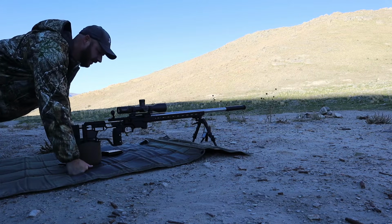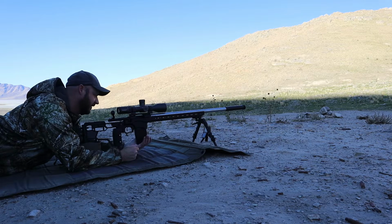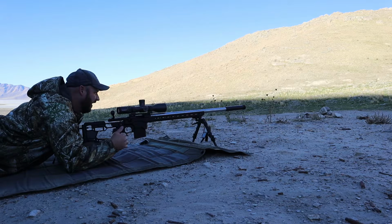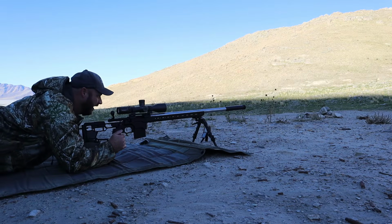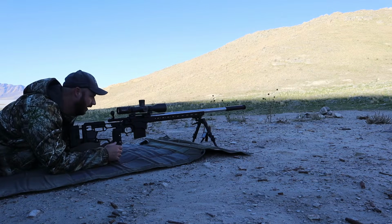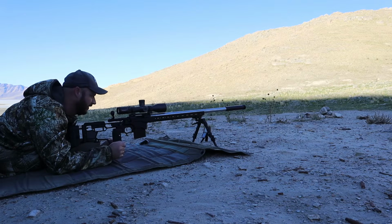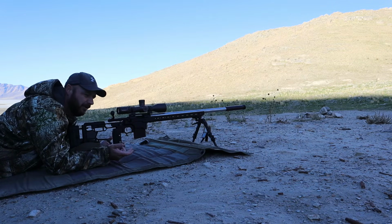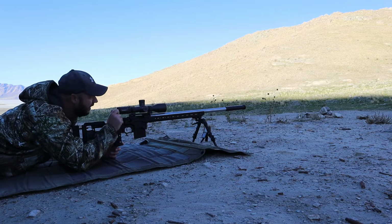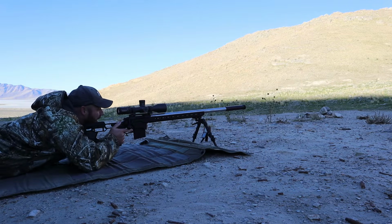Okay, I've got the 7 down here now. I don't remember mentioning this in the intro, but I did mention that I only have 20 shots for the 6.5 because I'm trying to find out if I need to test seating depth or not on that gun. This one, we got a new powder lot. I only brought 15 rounds, so we got a total of 35 shots is all today. But let's see how she does downrange here.